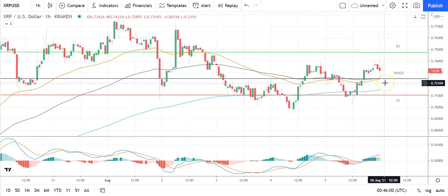Finally, looking at Ripple's XRP against the US dollar, also a choppy start to the day. Going to need to see Ripple's XRP avoid the pivot at 0.7245 to take a run at the first major resistance level at 0.7473. Support from the broader market will be needed for Ripple's XRP to break out from this morning's high. It was at 0.7412.